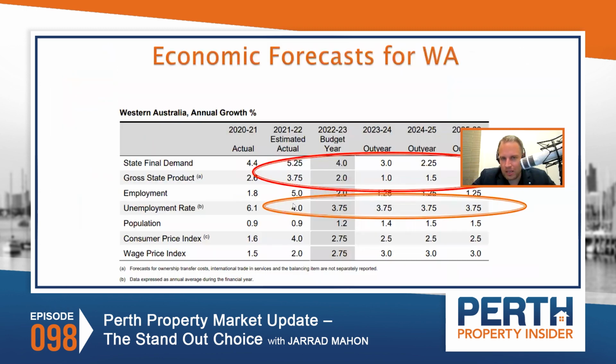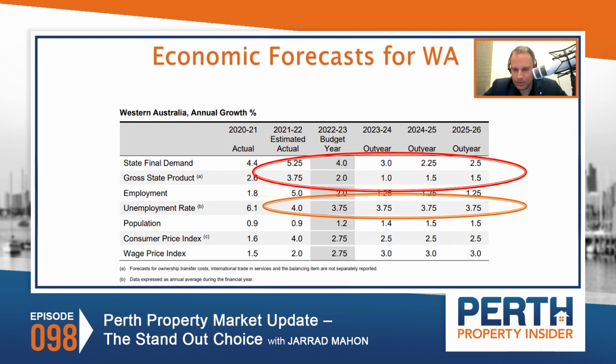And I'm going to go into the economic forecasts here. So very strong economic forecasts for our state final demand at 4% for this year, 3% for the following years, and 2.2 to 2.5 the other years after that. So we're predicting to maintain strong growth in our overall state final demand, and our state product is also looking favourable. The predicted unemployment rate is expected to continue just as low, so plenty of jobs on offer for the next 3-4 years as far as the government's predicting. And population is set to increase and keep increasing over the next 4 or 5 years as well. So all round, that's why we're a standout choice when compared to the other capitals.